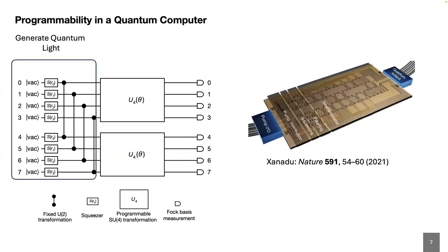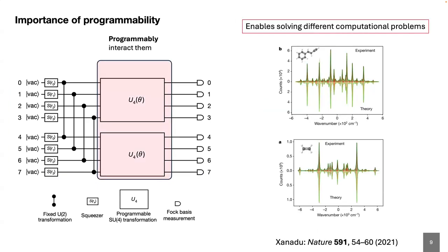There's the generation of the quantum light, there's the programmable interaction, and there's the detection. The key here for this talk is this programmable interaction of quantum light, wherein, for example, in this paper, they showed that by changing the interferometer in the middle, you can solve different computational problems. So right here, they were able to solve the vibronic spectra of two different molecules.